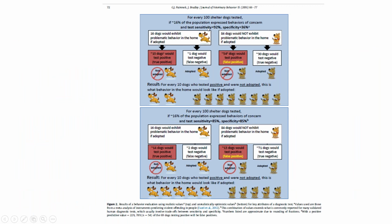So they ran a couple of models, and they ran a mathematical model with 100 shelter dogs. Let's say 16% or 16 of the dogs are affected with behaviors of concern, and you're going to take a reasonable sensitivity and specificity. This is pretty much the opposite of what Amy's data showed, actually, but this is the one they chose. So this is the best case scenario in a realistic world of the data we just showed. 92% for predicting the positive part and 36% for flagging the negatives. Well, in a best case scenario, out of 10 dogs who tested positive and were not adopted, 8 of them were perfectly fine, and you would have killed all of the dogs.